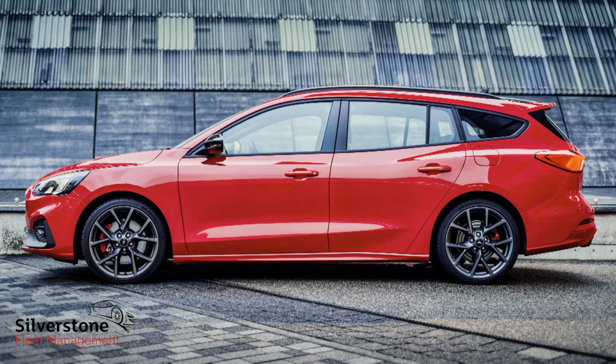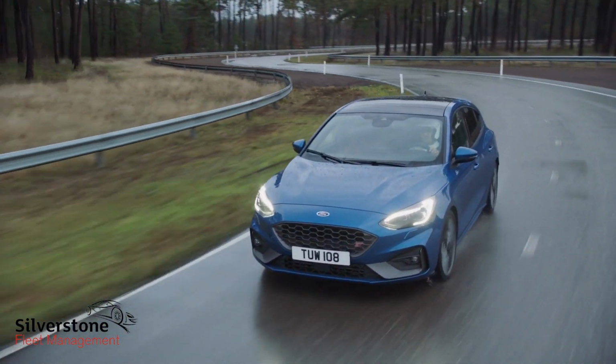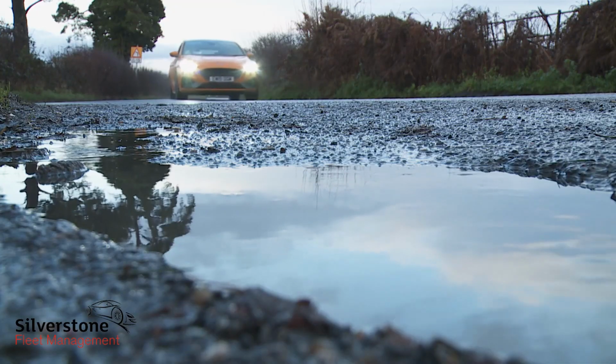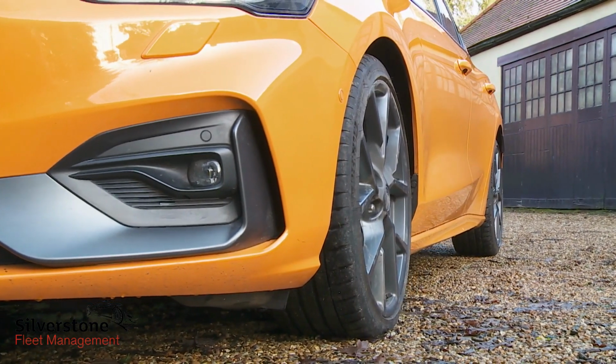Whatever kind of Focus ST you go for, petrol or diesel, hatch or estate, there's lots to aid this car's prodigious cornering bite. A stiffer C2 platform, grippy Michelin Pilot Sport 4S tyres and a clever SLA suspension setup that lowers by 10mm, incorporates thicker anti-roll bars and features spring and damper units that are 20% stiffer at the front and 13% firmer at the rear.